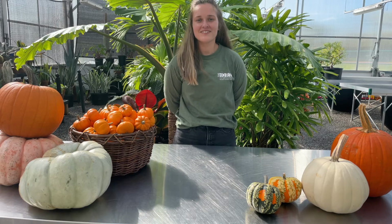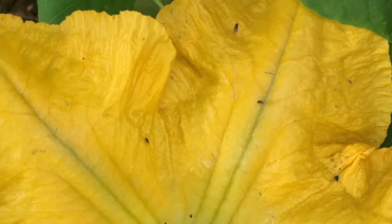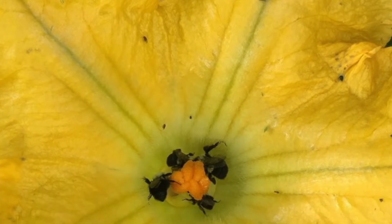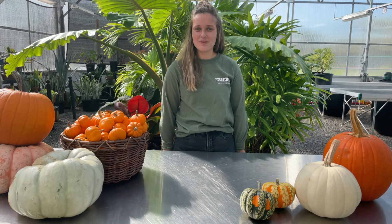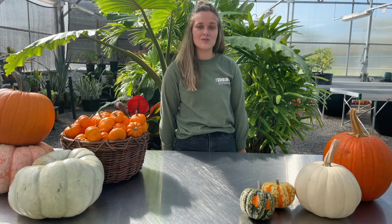Of pollinators, a variety of insects can pollinate the squash plant, but it has co-evolved over time with the squash bee. Did you know that there are more bees than just honeybees? The squash bee is very important to the cucurbit family. This bee's life cycle matches the blooming patterns of the squash plant, making it its most effective pollinator.